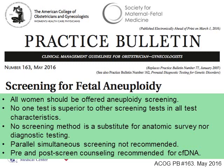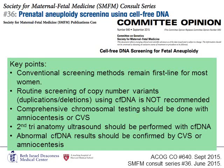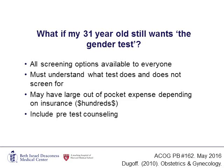The important point that came out of this bulletin is that parallel simultaneous screening is not recommended. So, for instance, what this means is that you shouldn't order an ERA and cell-free at the same time. Pre and post counseling is recommended for cell-free DNA, like we had talked about before. Conventional screening methods, so ERA or sequential screening or whatever serum screening that you use in your office, remains the first line for most women. And routine screening for copy number variants, duplications, and deletions using cell-free DNA is not recommended at this time. Second trimester ultrasound should be performed with cell-free DNA, and abnormal results should be confirmed by CVS or amnio.